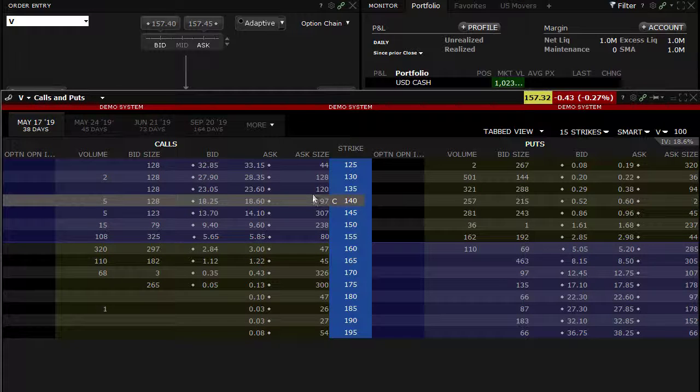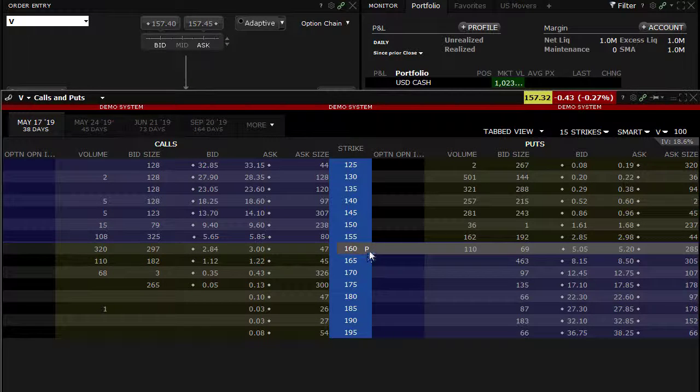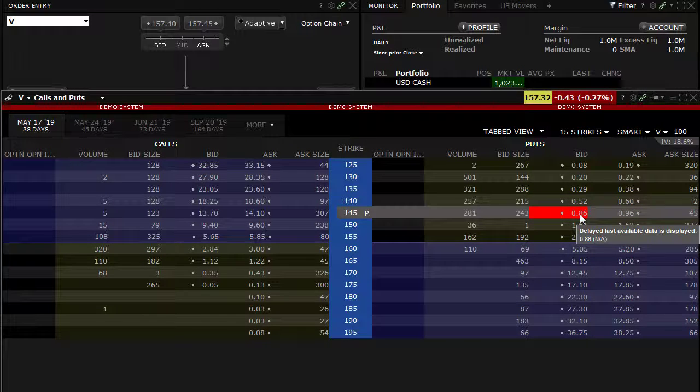So now let's look at the possibility of doing a naked put sell. Naked puts can be very dangerous because you have substantial downside, right? The stock can go to zero. I'll do an example with Visa here. Say you sell the 145 put, and this is the May 17 here. You're going to earn maybe 86 cents, or I should say it's $86 on one contract.